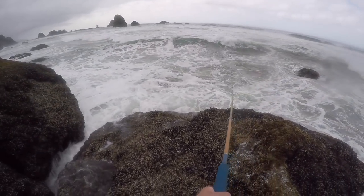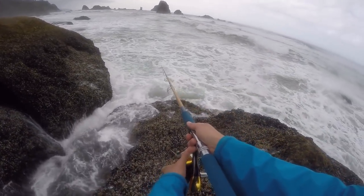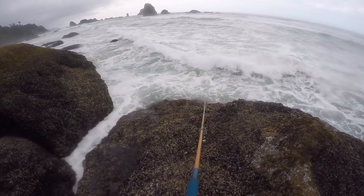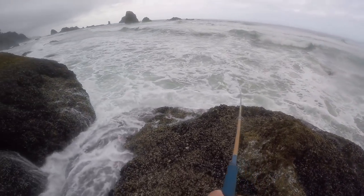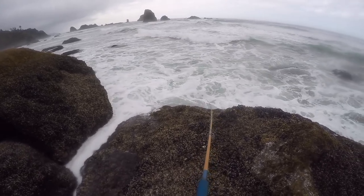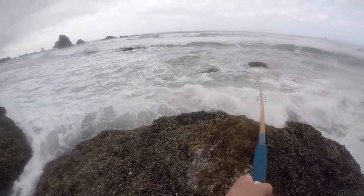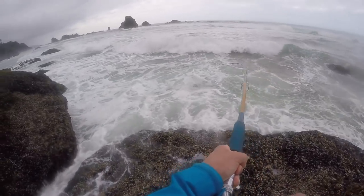Whoa, that was a bite. Oh, I just had a fish again. Dang it. Something keeps biting it right at the same spot. Got him. Got something good.